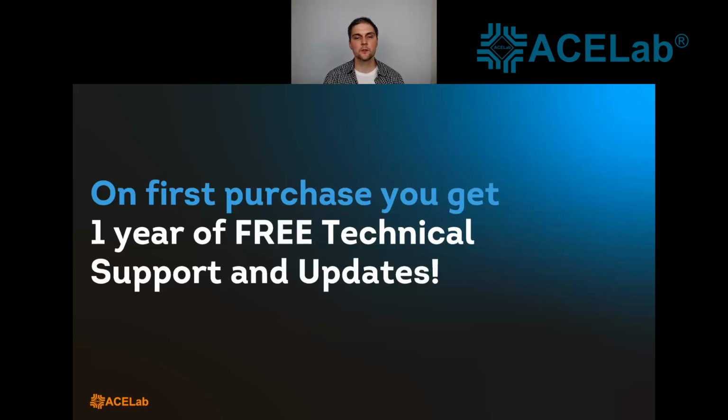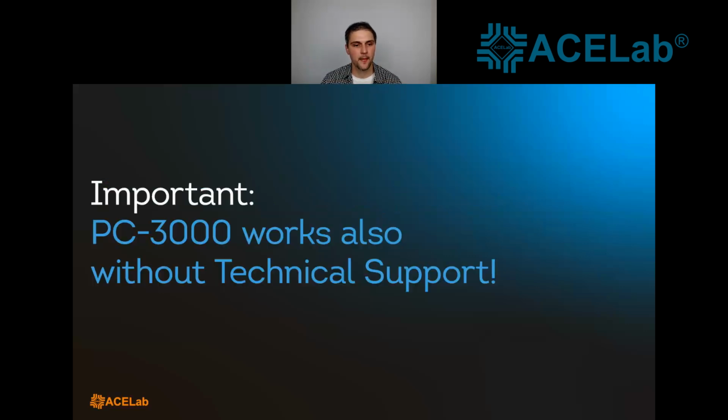Also, this year will include updates to keep your PC4000 updated and get the latest features and opportunities and the latest list of supported devices. So this 1 year could be very useful, especially when you are just starting to work with PC4000 technology. So we do not leave you alone, we will guide you.